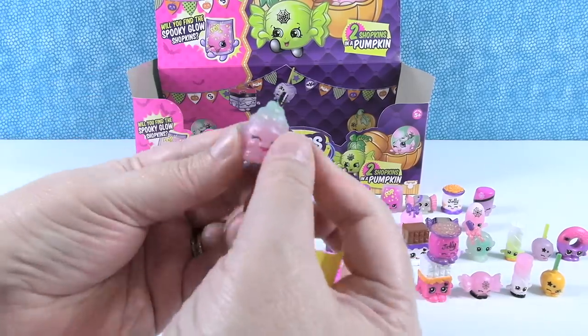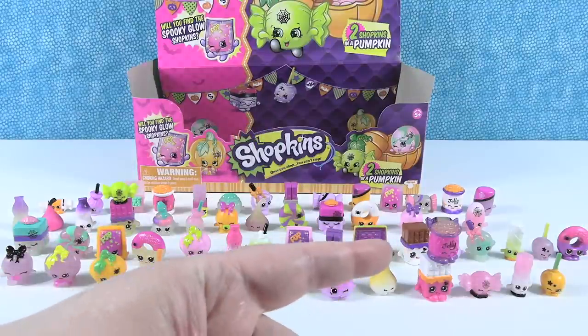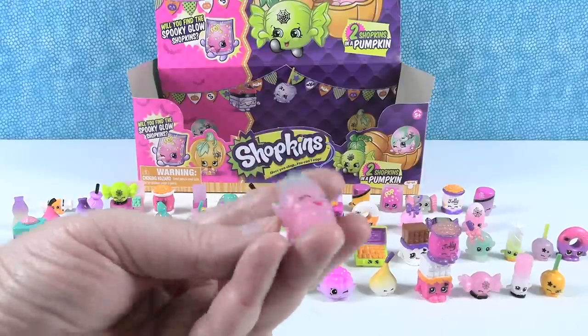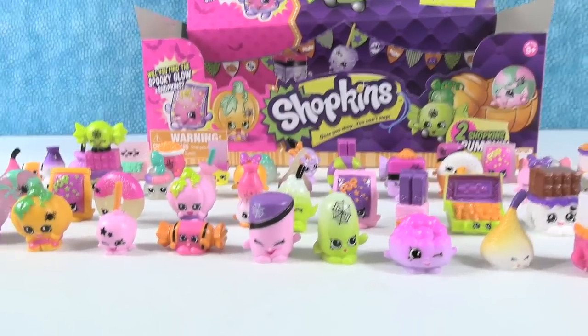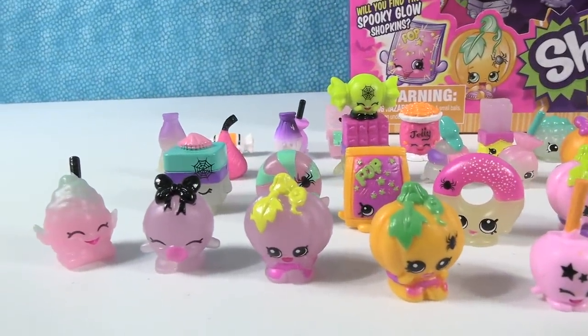And Candy Cotton. Yep. In the Spooky Glow color. So we only got two colors of candy cotton. Okay, so we didn't get a full set, but we didn't get any duplicates either. So that's awesome. All right, that was a lot of fun and very seasonally appropriate to go back and enjoy the Shopkins Halloween series. That's right.